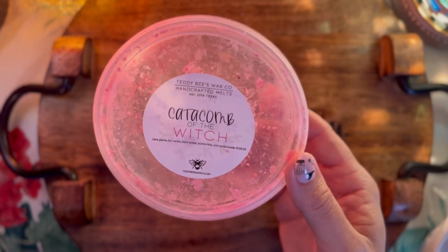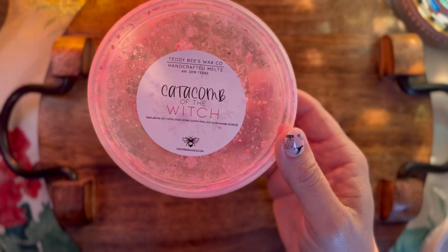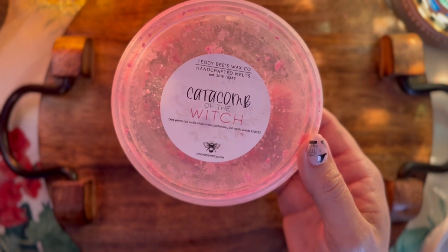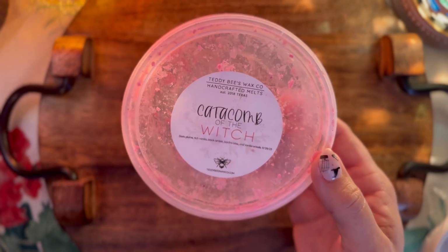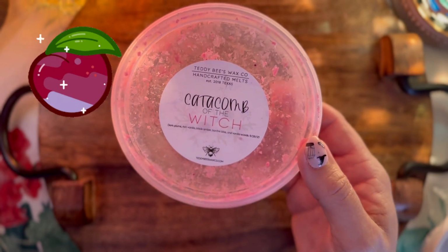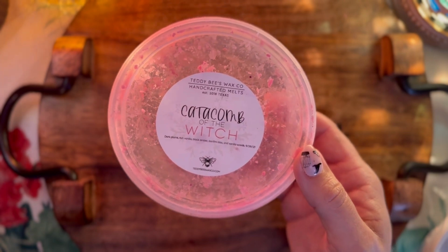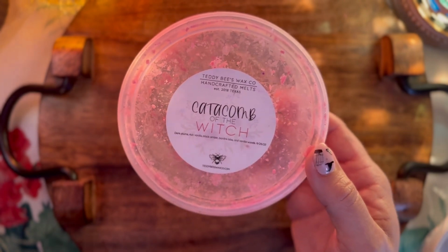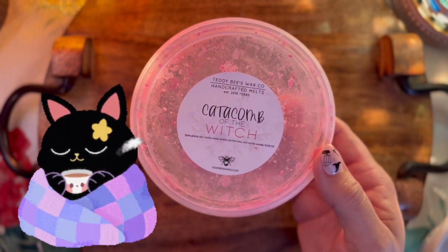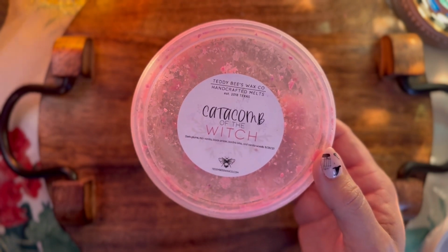This is Catacomb of the Witch. It's dark plums, rich vanilla, black amber, bonfire bliss, and vanilla woods. And I just struggle to describe how delicious the scent is in the air. I love dark plums, but this fragrance has a quality to it that it does build in the air. It takes about 2 hours in my home for this fragrance to build, but when it does build, what it delivers is a whole home warm that is magical and welcoming.